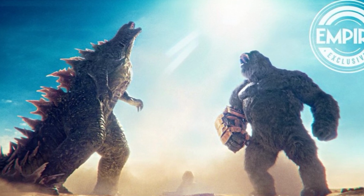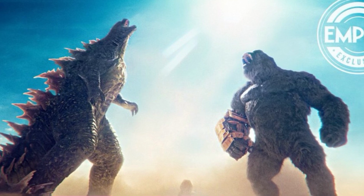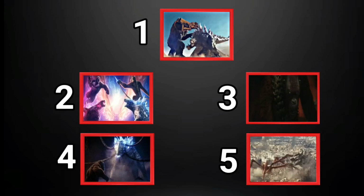Then you see Kong dragging Godzilla into the portal, fires the atomic breath. Then it ends with Mothra stopping the fight, reuniting him. And I love this scene. This was definitely my favorite fight in the movie, I'd say. And I think the best scene in the movie, Godzilla and Kong throwing down again. Yeah, I'd say the Godzilla Kong rematch in Cairo is my number 1 scene in the movie.